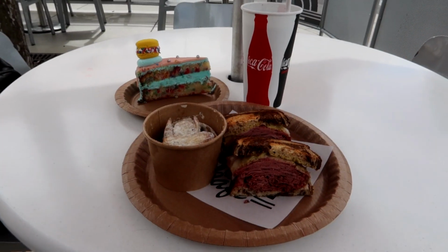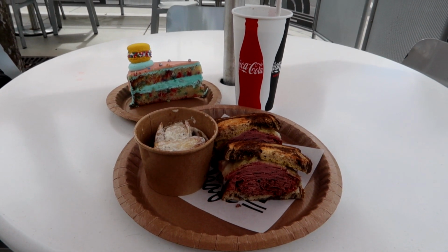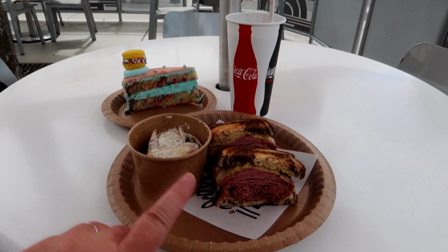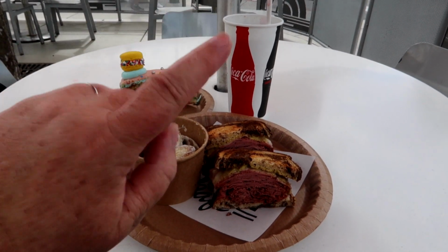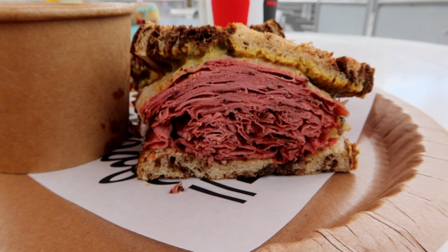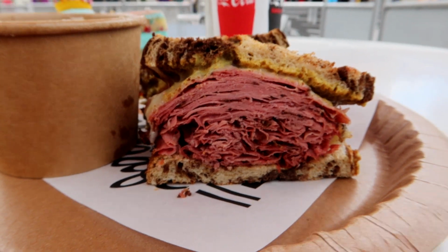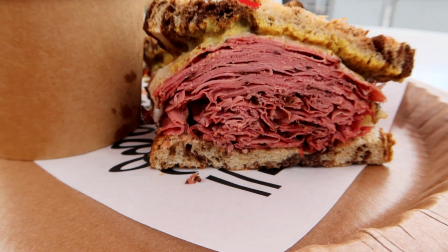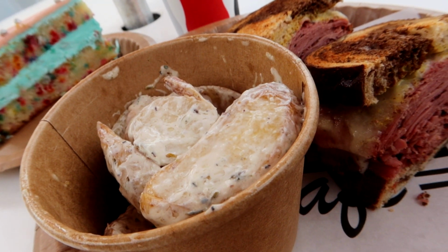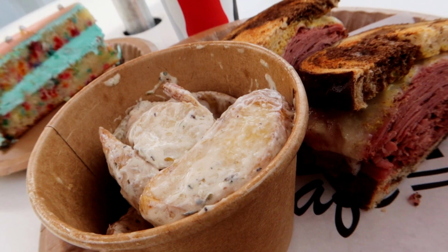Okay, so this is my lunch. It cost about $20 with my discount, $24 without my annual pass discount. I got myself a sandwich, a side, a piece of cake, and a diet soda. This sandwich looks fantastic. It's your standard pastrami sandwich. You got Swiss, you got corned beef on this marbled bread with some nice spicy mustard. This potato salad looks really interesting because it looks like the potatoes were roasted before they were put in the salad. That should make it very interesting.